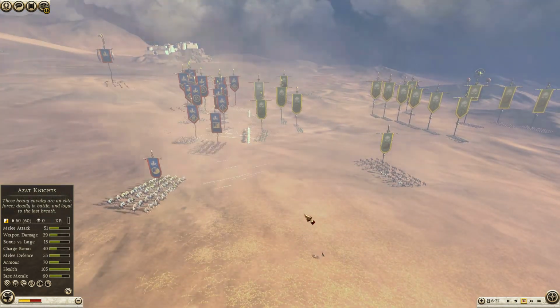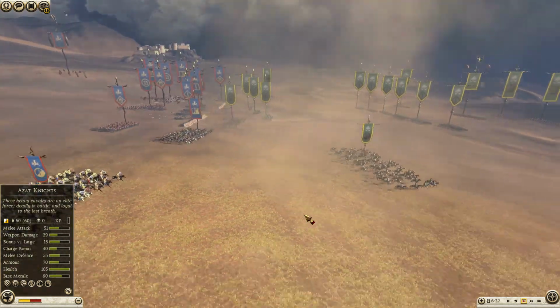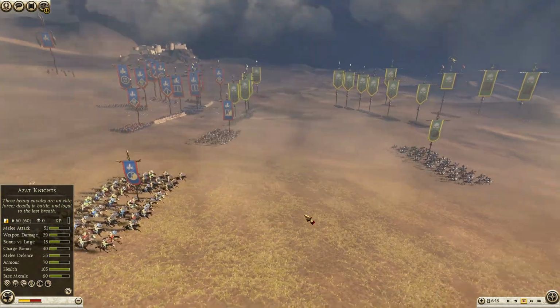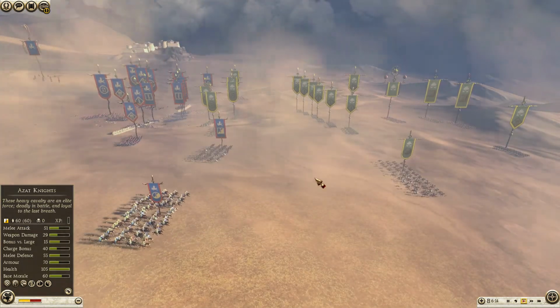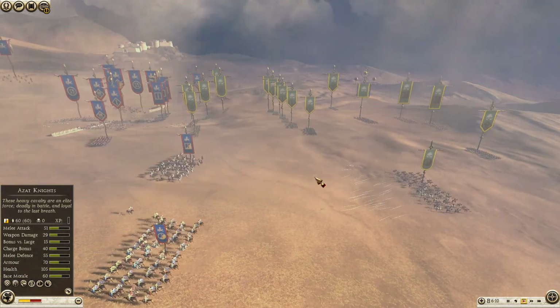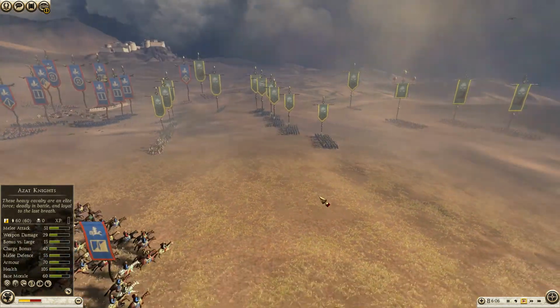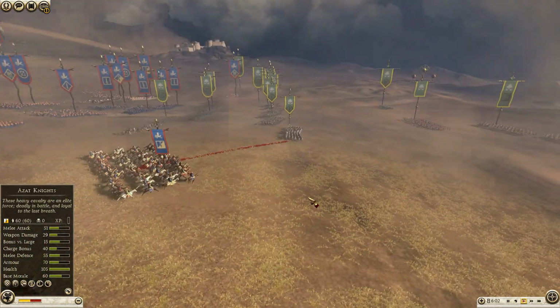All right, so now they've come and swung around their flank. The Iceni are doing a good job of putting their cavalry on two sides, coming around from two different directions. But they are taking some losses there. But now the Armenian flank is in the air. So you're going to see the Iceni go up and take advantage of that and hit their flank. And yep, there we go.